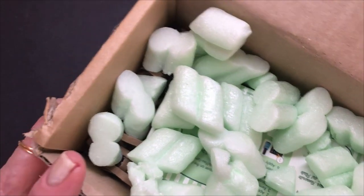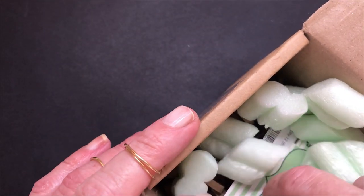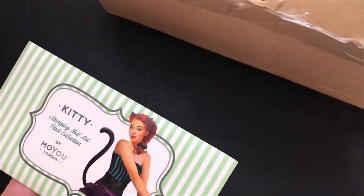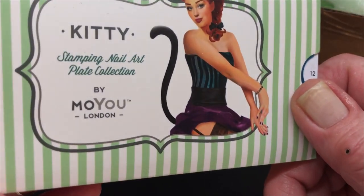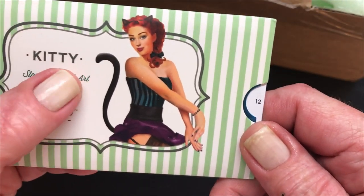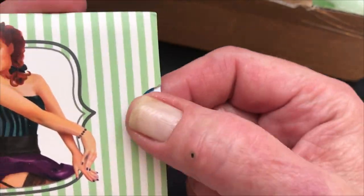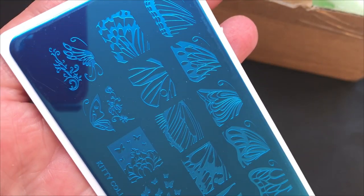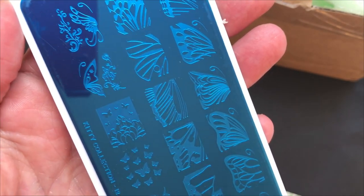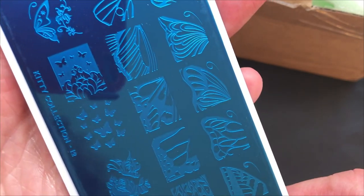Yeah, so I have this small packet here. I bought this plate. This is a stamping plate from Moyou London, and it's the Kitty collection. It's number 12, and it looks like this. Oh, I like this image. This one too. So it's all butterflies.